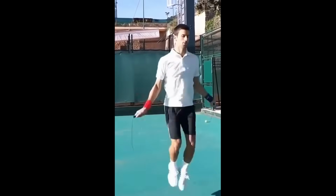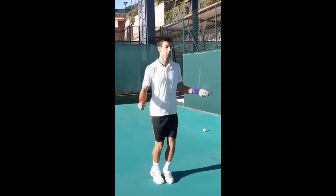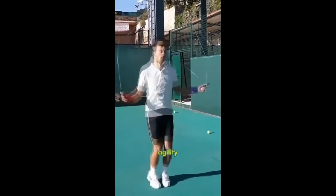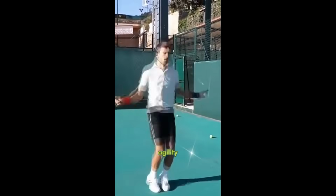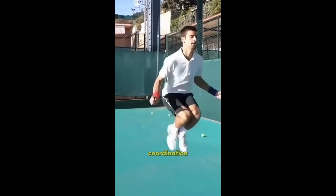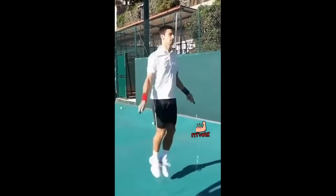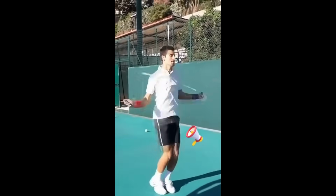Skipping also strengthens the quadriceps and hamstrings, the muscles at the front and back of the thighs. These muscles are vital for bending and straightening the knees, which are essential for low stances during ground strokes and explosive movements during serves. For Djokovic, strong legs provide stability, power, and the ability to cover the court efficiently.